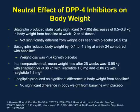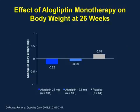How about the effect on body weight of DPP-4 inhibitors? And you saw some of the studies, there is minimal weight loss, at least there's no weight gain. So these drugs are known to be weight neutral. And we're going to see here some of the data, the effect of alogliptin monotherapy on body weight versus placebo, and there is 0.22 kilos less with alogliptin 25, 0.09 with 12.5, and an increase of 0.18 with placebo. Then again, it's weight neutral with a slight decrease of body weight, statistically not significant.